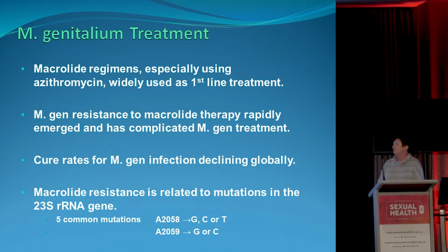As you know, macrolide regimes, especially using azithromycin, are widely used as the first-line treatment of MGen infection. However, the emergence of macrolide resistance has complicated MGen treatment. The cure rates for MGen are declining globally, and research has shown macrolide resistance is commonly related to mutations in the 23S ribosomal RNA gene. It has identified five common mutations in two positions in the 23S gene.